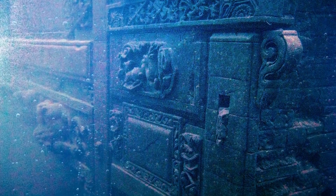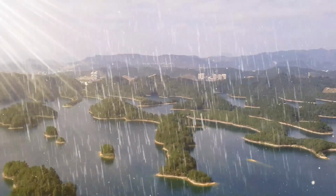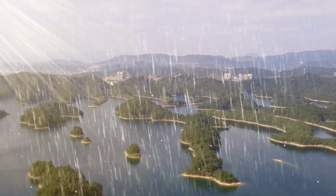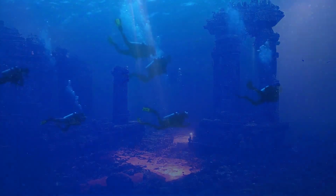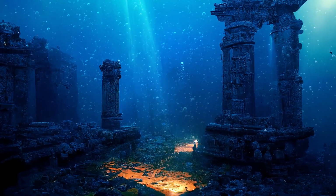Amazingly, the water seems to have been a saving grace for preserving Xicheng. The calm waters of Qingdao Lake provide it with protection from the sun, wind, and rain. Today, divers can book a trip down to see the sunken city and experience the wonder of what some people call China's Atlantis for themselves.